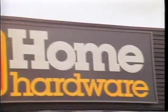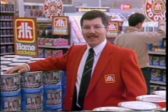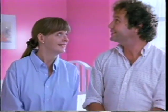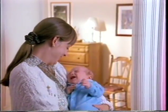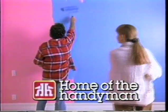We just had this feeling the nursery had to be pink. They knew the color. Pink. They just needed the paint. We went to Home Hardware because of the quality. Beauty Tone is one of Canada's best paints. We needed a few other things, too. They needed rollers, trays, brushes, and a few painting tips. It's pretty. Pretty pink. They should be proud. We're very proud. Say hi to your dad, Louie. He hates pink. I'm proud of my home.